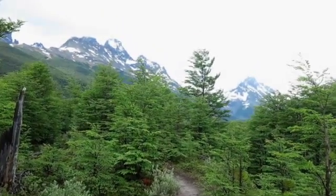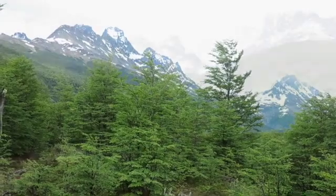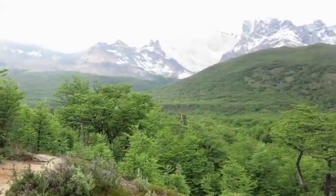After about an hour of hiking under the trees, the weather clears up a little bit to see the beautiful snow-peaked mountains.